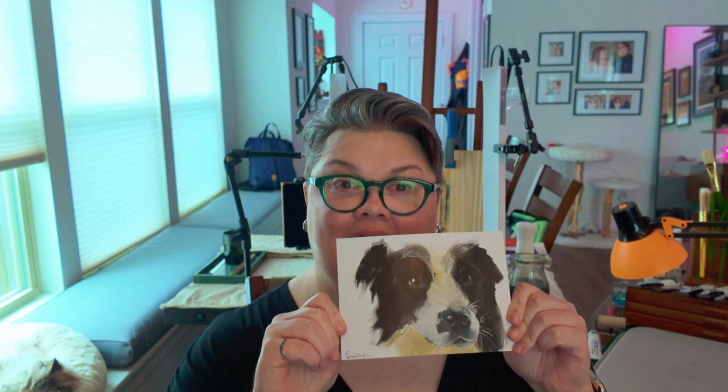Week 2 rolled around and some interesting stuff happened in this week. The first one I did was a long-haired, I think it's a Scotty puppy, if I'm correct. It's not my favorite. I feel like I got the proportions and the tilt of the head pretty good. I wish that its eyes were better. I wish that it was a little bit more soulful, but the nose looks good. Playing a little bit with the fur on the edges was nice.